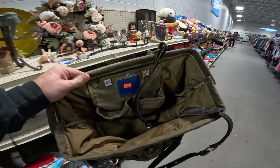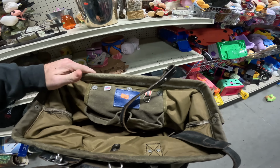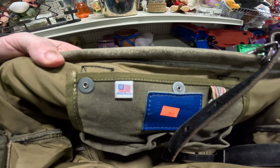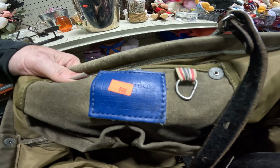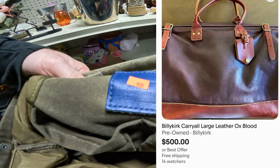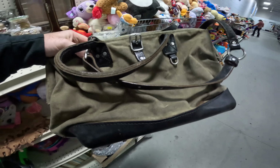I know it looks really, really rough on the outside, but it's super well made. When I picked it up, I was thinking this thing is well made. Then I saw made in the United States. Then I saw the leather patch, Billy Kirk. And then it has a whole bunch of stuff like trademark, natural oils, 1999. I was thinking, you know what? We gotta look this bad boy up.